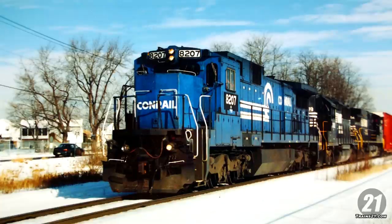And surprisingly, that engine is still running today, at least according to my research, because now it is Montreal, Maine and Atlantic number 8207. Oh, you know what? It may not be running because they curtailed their operation to the CMQ. If you're not familiar with the Montreal, Maine and Atlantic, they're the ones that had that big fire up in Canada, if I'm not mistaken. If I'm wrong about that, let me know in the comments, but I think I'm right about that.